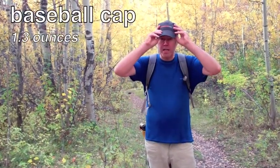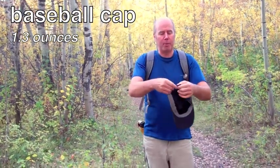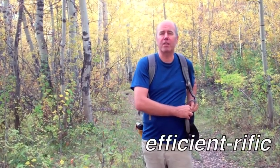I'm just going to run through what I have here, and one of the things I do like is a baseball cap that has a simple little clip on the back of it, so I can clip it off to my backpack if I start to get really warm. It's a very quick way to cool off, and then I can just be hands off like that.